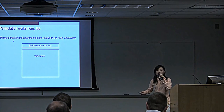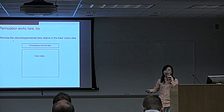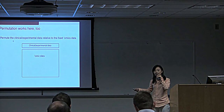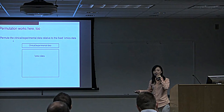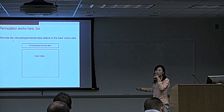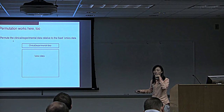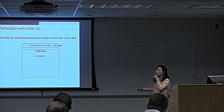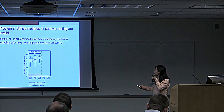And one solution to get the valid testing result is through permutation. Here, when we permute the data, we have to take into account the correlation among the genes, which means you cannot permute across the rows. Otherwise, you destroy the correlation structure. You have to fix the order of the genes.